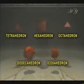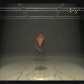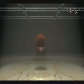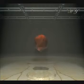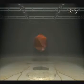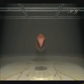The dodecahedron consists of 12 pentagonal faces, and the icosahedron of 20 triangular ones. Scientists have discovered that these shapes can all mathematically turn into one another, and that this transformation takes place with ratios linked to the golden ratio. Three-dimensional forms that contain the golden ratio are very widespread in microorganisms. Many viruses have an icosahedron shape.